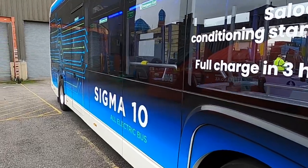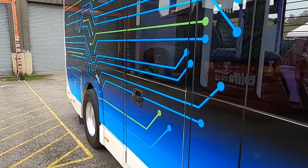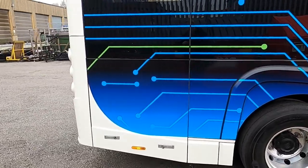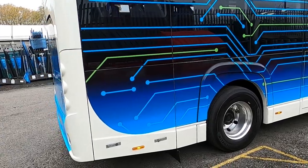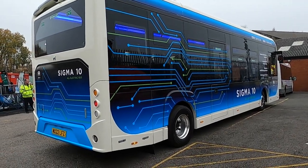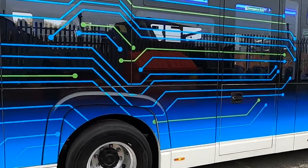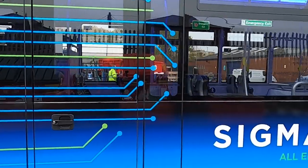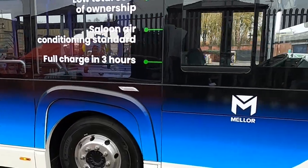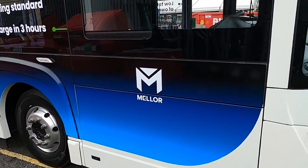Mellor surprised the industry when it announced it was to launch a new electric bus range in November 2021. That electric bus range would cover lengths from 7 metres to 12 metres. So far we've already seen the Sigma 7 and Sigma 8. Sigma 12 is due to arrive in July next year. Mellor has already received significant orders for this range.